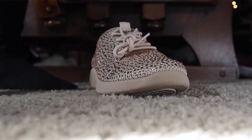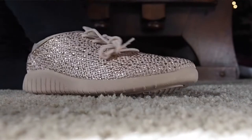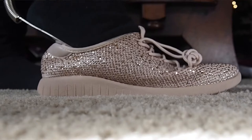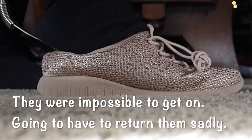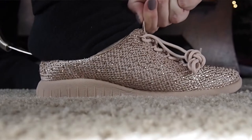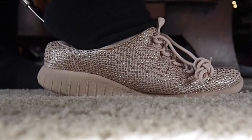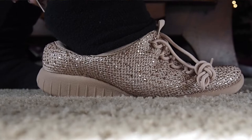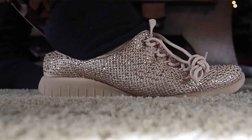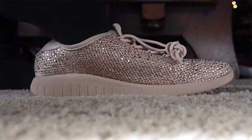My only concern is they lace to tighten, but they don't loosen, so they're just kind of all-in-one. You've just got to stretch to get your foot in there, so these could be difficult to get my feet into. They are super cute, super blingy. For looks, they are definitely winning me over. I absolutely love the look of them. I'm just concerned about how they are going to fit.